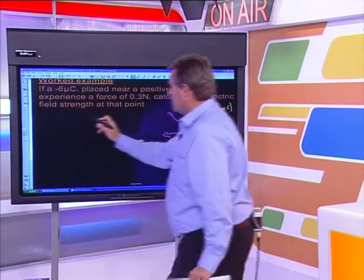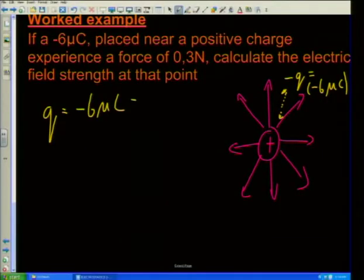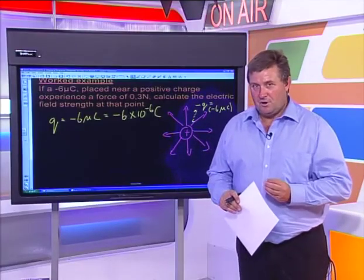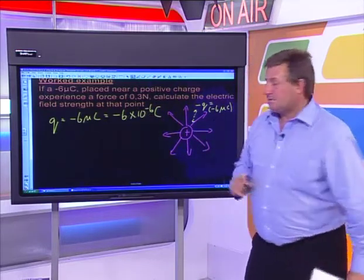But how do we do the calculation, guys? Well, first of all, let's write down our data of minus 6 microcoulombs. Now guys, remember we spoke about it last week. Although we've got this in microcoulombs, we must convert it into our SI unit of charge, which is the coulomb. And how do we do that? Simply multiply it by 10 to the minus 6 of a coulomb. Remember, a microcoulomb is a millionth of a coulomb. So we convert it by simply saying times 10 to the minus 6. That brings us into the right units.